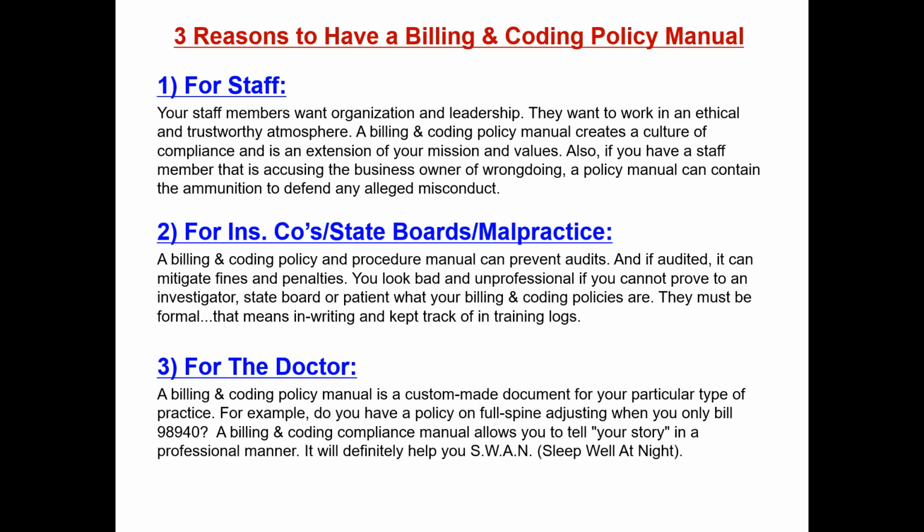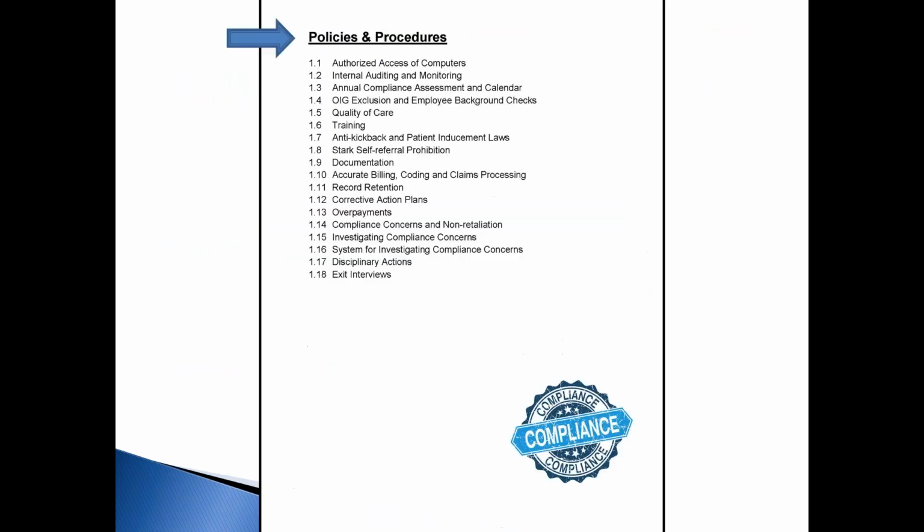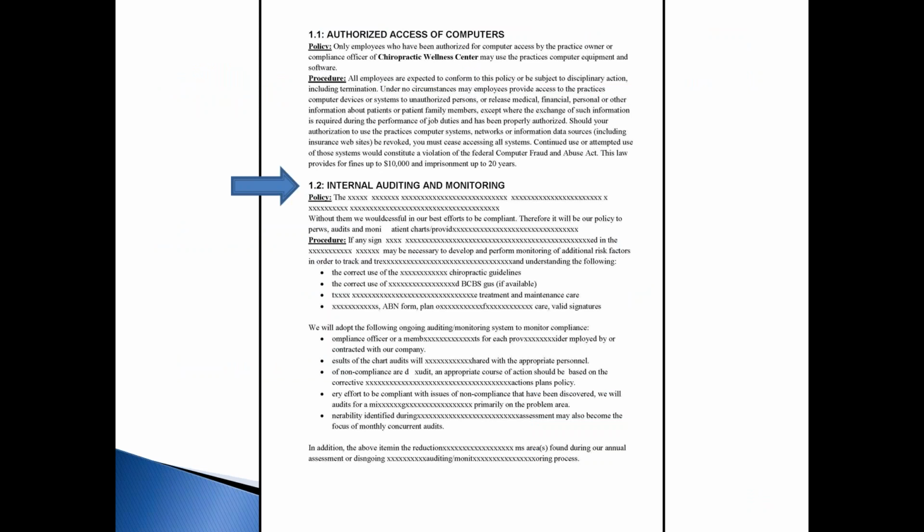And for the doctor, you want to create a billing and coding manual that tells your story in a professional manner. It'll definitely help you SWAN. That's one of my favorite acronyms, sleep well at night. So yeah, you should have a billing and you should have a policy on doing.